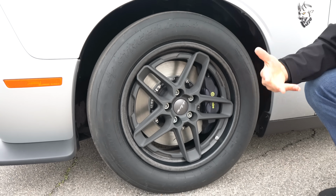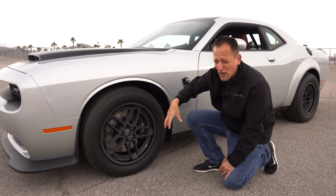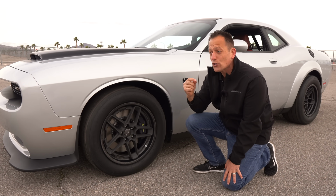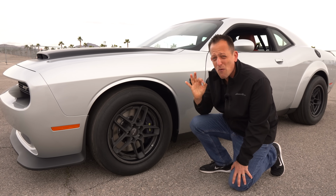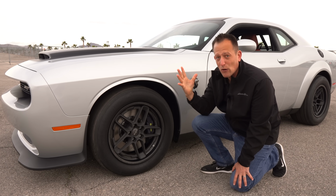But remember, this isn't about handling through the twisty bits. This is about handling through the drag strip. And these radials are gonna give you that stick and that grip, because guess what? When you launch it at the tree, you're looking at a vehicle that pulls a tad over 2 Gs. 0 to 60 in 1.66 seconds. That, to me, just melts my brain.